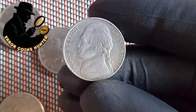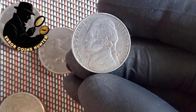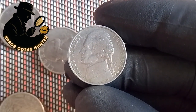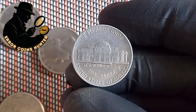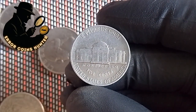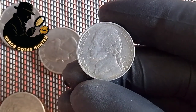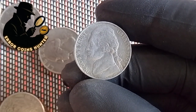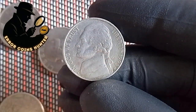Next, 1993 D Jefferson Nickel. And I need you to prepare yourself because what I'm about to reveal will shatter your understanding of just how valuable modern error coins can become. This particular nickel, minted just over 3 decades ago, has reached values that seem almost impossible to comprehend. We're talking about a coin that has sold for a mind-bending $26 million. Yes, you heard me correctly, $26 million for a 5-cent piece from 1993, a coin that many people alive today remember being in circulation when they were children or young adults.